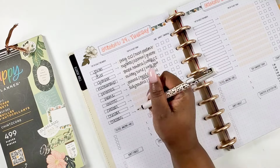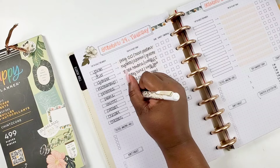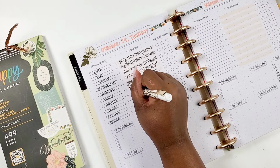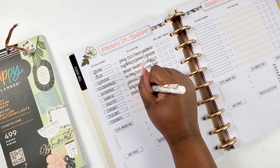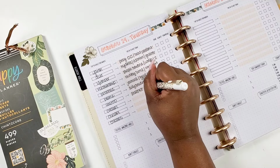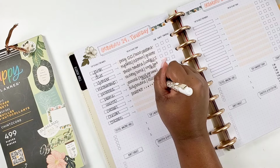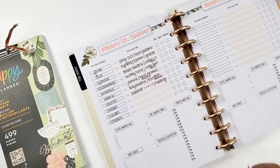Okay, and then for my business, I have a call list that I have to do today, and so I'm just going to make myself a little bullet point to check that out. And then we have a meeting that I have to do today.